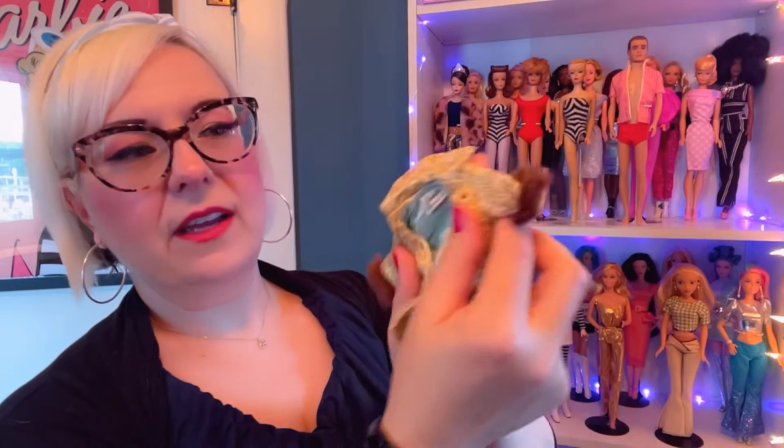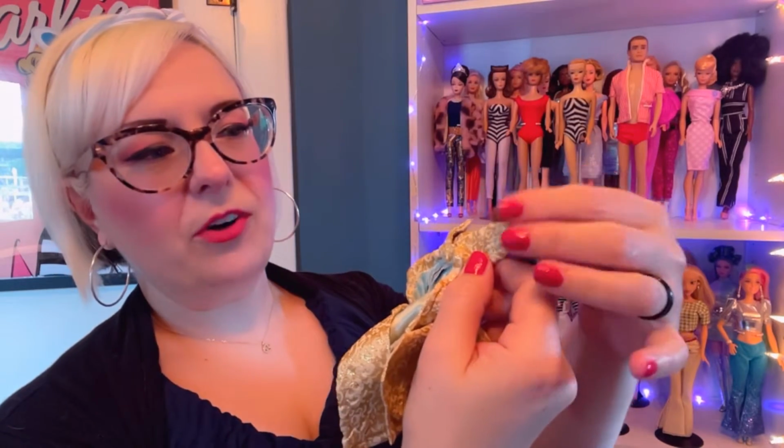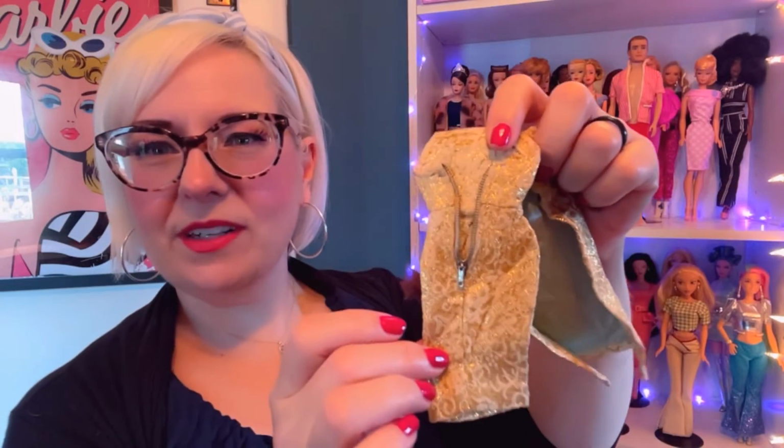I think I paid way too much on eBay, and I don't think it came with the jacket. So to find this dress and jacket, look at that light blue and the fur. Oh, that's actually real fur. Probably like rabbit fur. But look, zipper. I mean, and it's in such great condition.